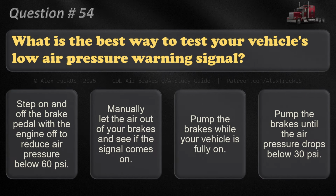Question 54. What is the best way to test your vehicle's low air pressure warning signal? Step on and off the brake pedal with the engine off to reduce air pressure below 60 pounds per square inch. Manually let the air out of your brakes and see if the signal comes on. Pump the brakes while your vehicle is fully on. Pump the brakes until the air pressure drops below 30 pounds per square inch.